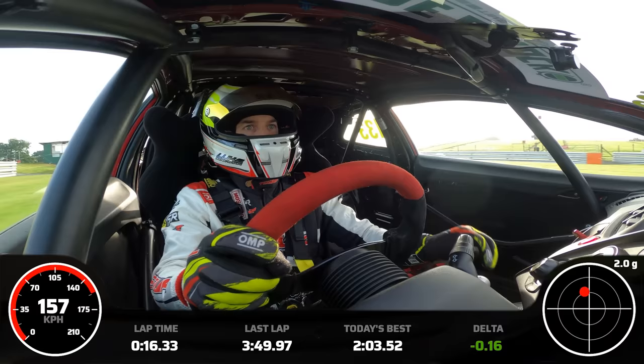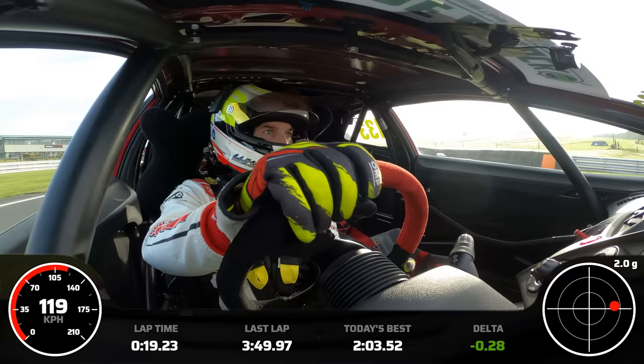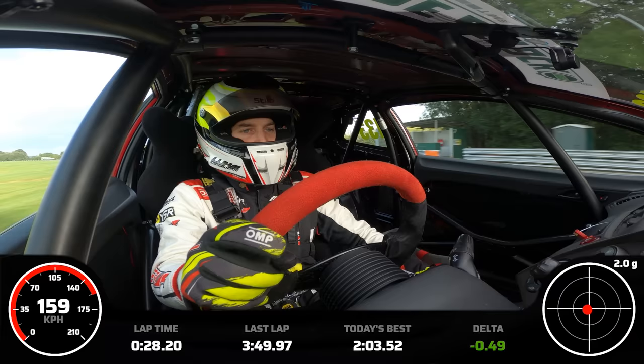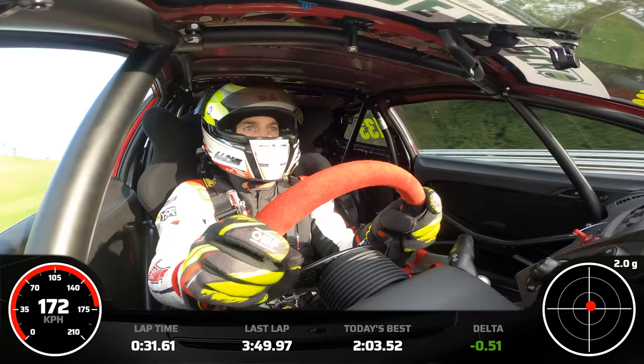Okay, starting to push on now. A bit into turn one, there's a bit of understeer. I could feel the ABS through the brake pedal as well. These tyres felt great when I was driving up to 70%, but driving faster trying to get a lap time, I feel like they're suffering a little bit.